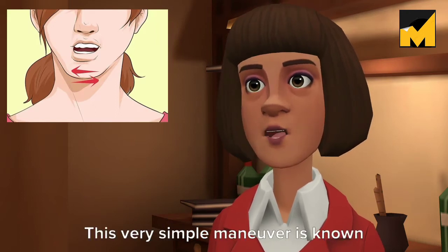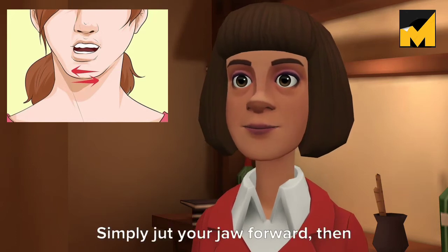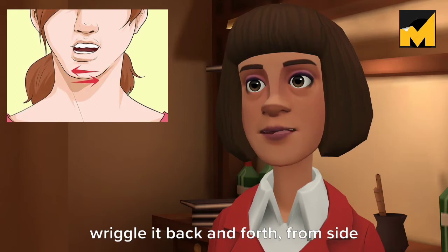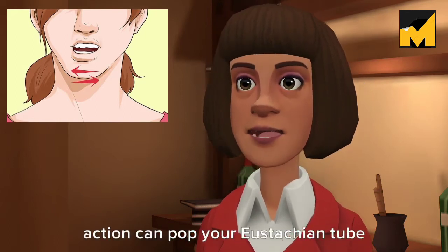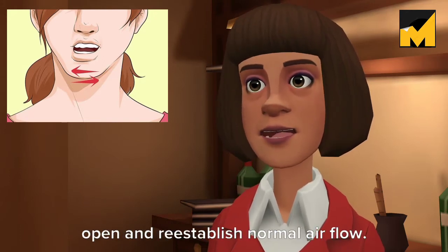This very simple maneuver is known as the first technique of the Edmonds maneuver. Simply jut your jaw forward, then wriggle it back and forth, from side to side. If the ear blockage is mild, this action can pop your Eustachian tube open and re-establish normal airflow.